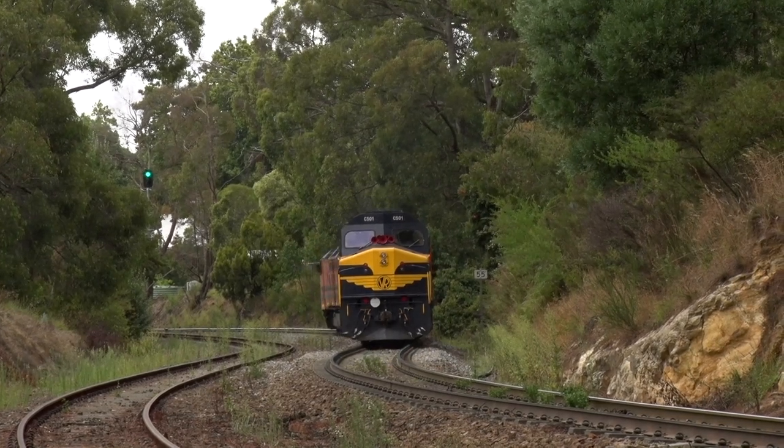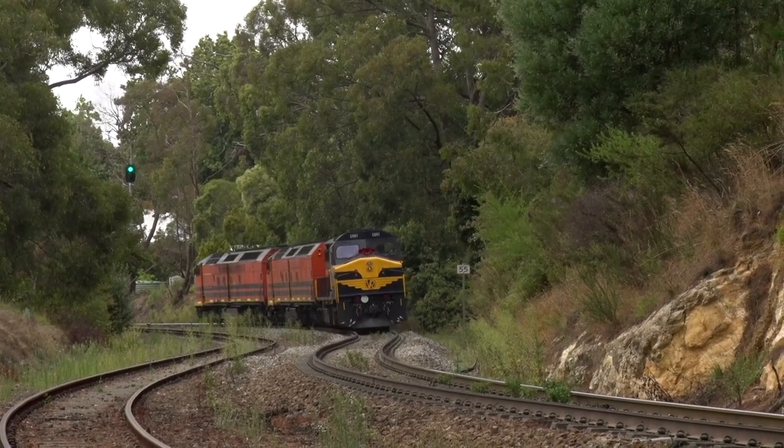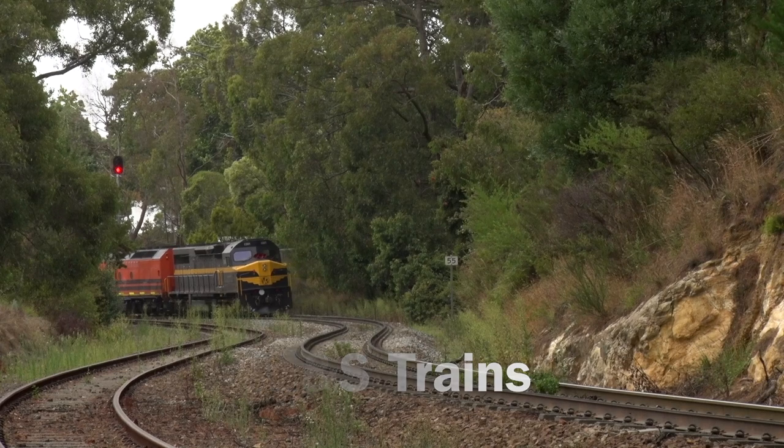The heritage power slips away as quietly as it arrived. To see these units getting angry pushing this train, visit AM22's channel and Matt at M&S Trains to see some great footage of them powering up the hill.